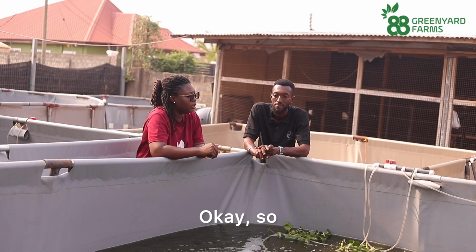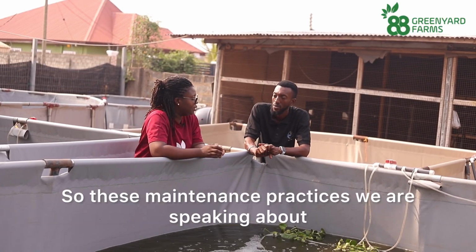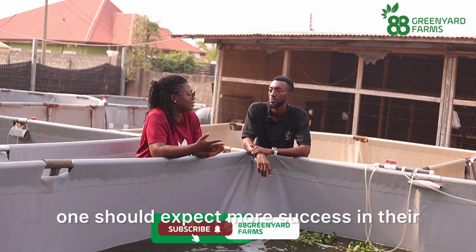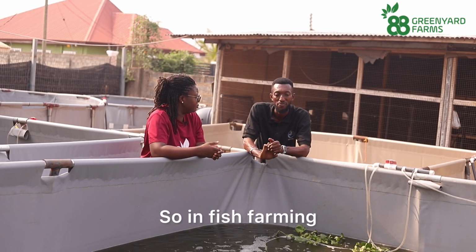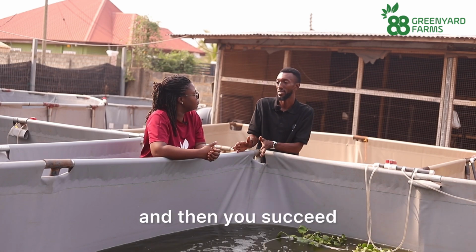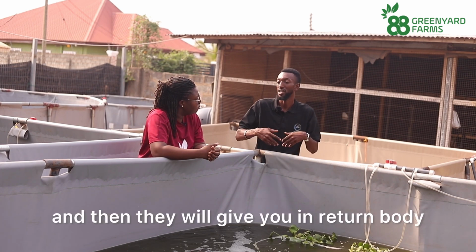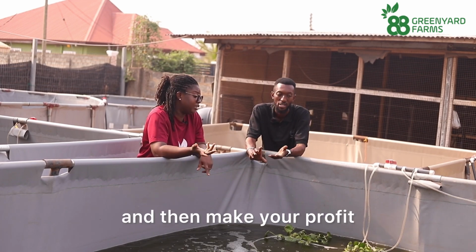So having a fish farm in itself is an investment. These maintenance practices we are speaking about, if they are done daily or at the intervals required, one should expect more success in their fish farming, right? Yes. In fish farming, I always say fish farming is very basic. Follow the right measures and then you succeed. Because if your fishes are healthy, you don't need to worry about anything. They will definitely eat the quality feed you are administering in the pond and then give you in return body mass or body weight. At the end of the day, you can sell that and make your profits.